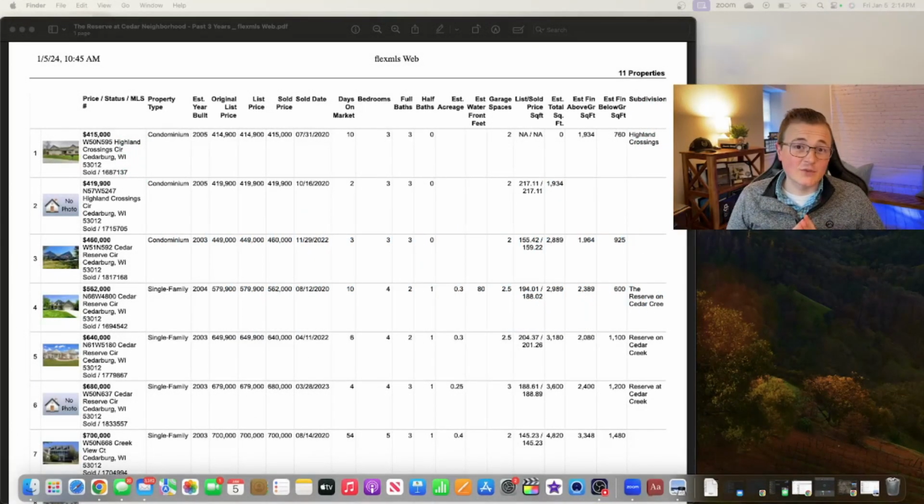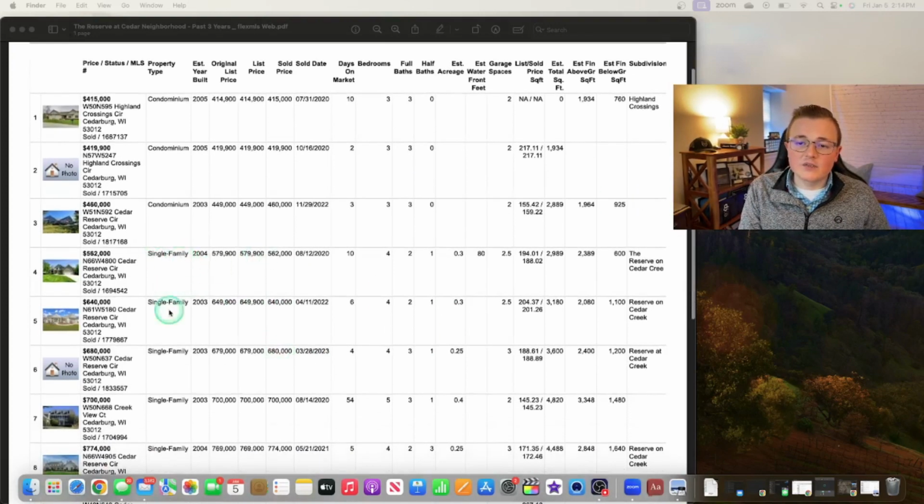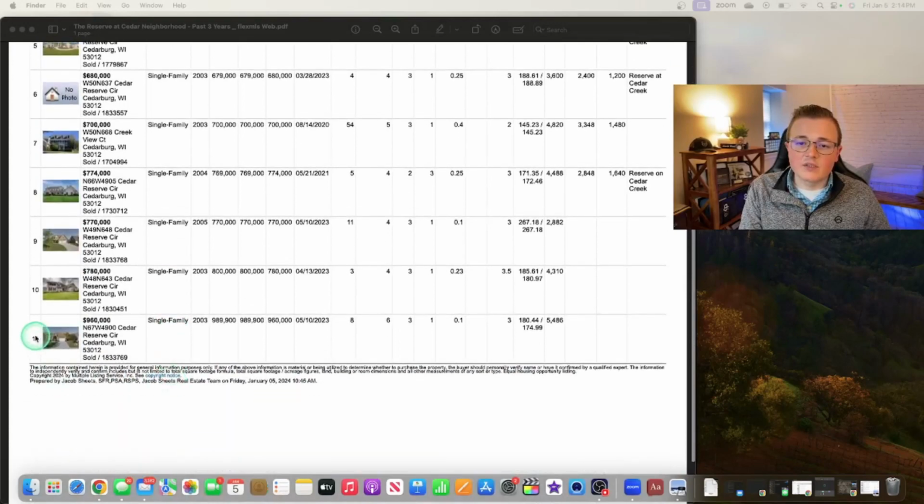Here are the statistics for the Reserve on Cedar Creek subdivision. So we actually have 2 different neighborhoods inside of this one subdivision. Highland Crossings is actually the condos that are right as you pull in. You go through a bunch of those, and we'll see a little bit later on the map where they are as far as outlined in the community. And you drive past those to get to the single family homes, which are the rest down here. And we can see single family all the way down to number 11.